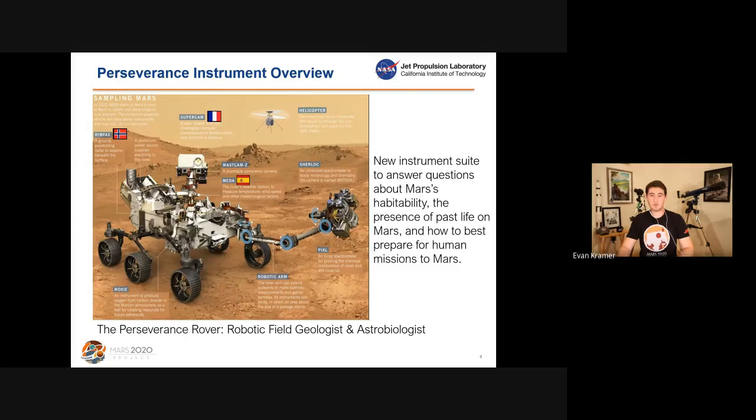For power, Perseverance's back trunk has what is called a radioisotope thermoelectric generator, or RTG, which converts differences in temperature to electricity. Like I said on the previous slide, although each Mars mission takes an incredible feat of engineering to accomplish, they are all science-driven. On this slide, we can see just how science-driven Perseverance is. Perseverance has 7 primary science instruments.